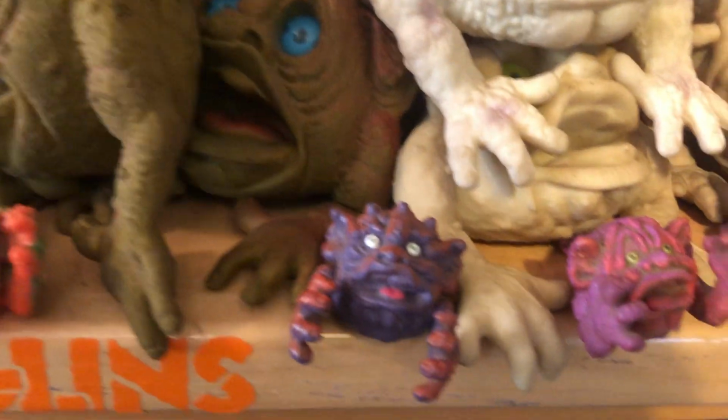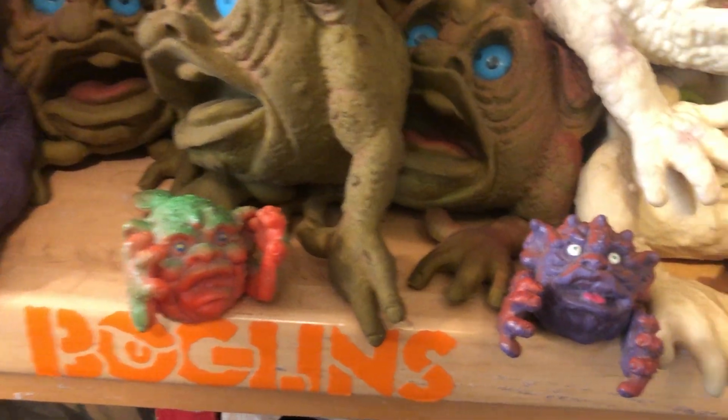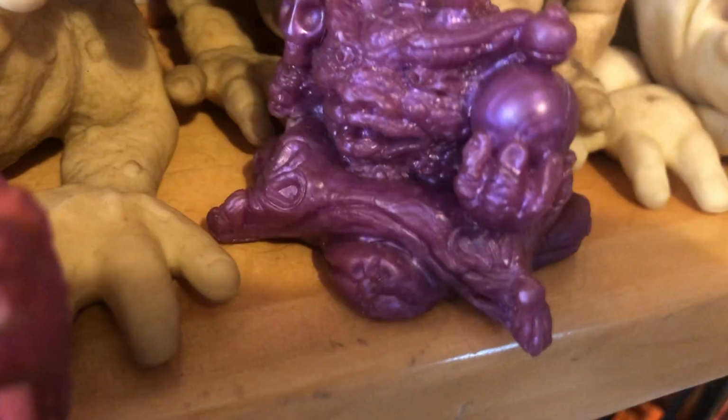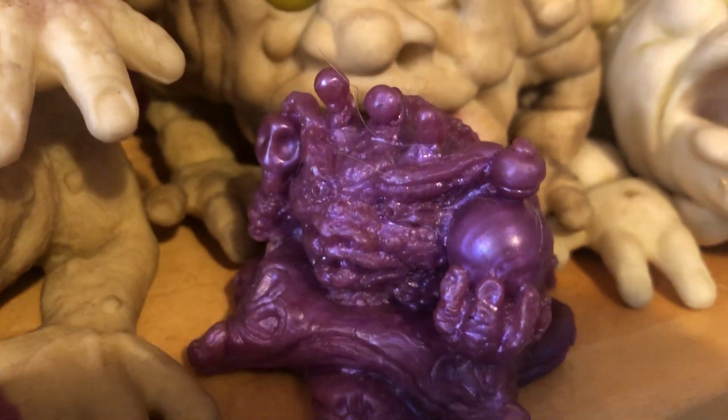Here are the Arco Boglins, which are pretty rare. And this guy right here is actually from my childhood. This is the King Mini Boglin that Tim made. This is the only Mini Boglin I have.